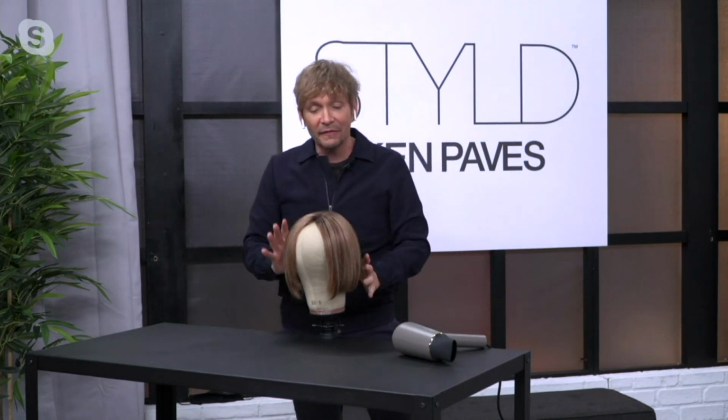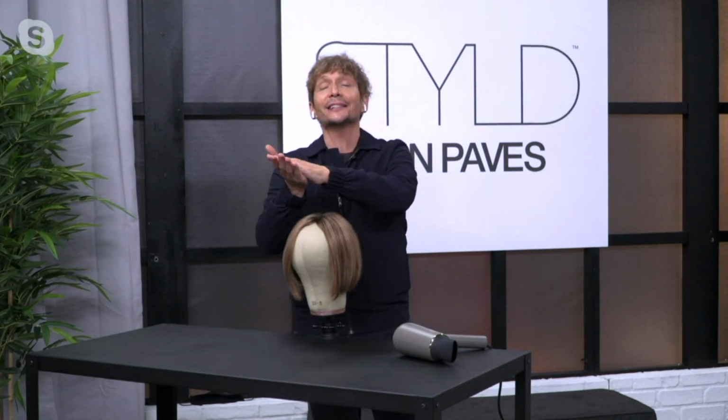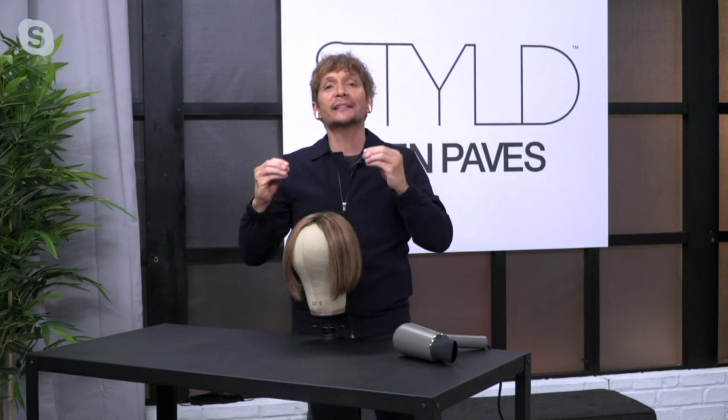These are what I've been using. I've been working on these and customizing and perfecting these for quite a while now for my celebrity clients, now bringing them to you. This is the bob piece. And like I said, when it comes out of the package, and Sean, you were showing that, it's flat. It's like your worst case of hat head, but this is human hair.